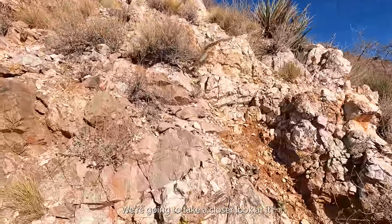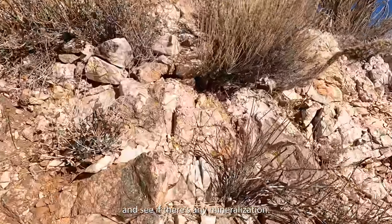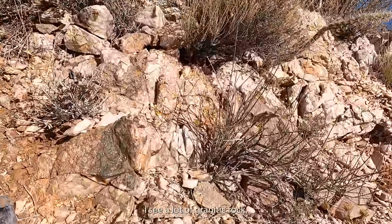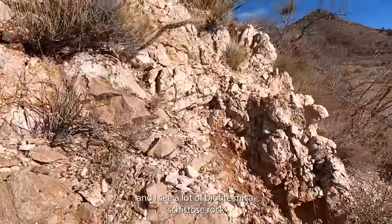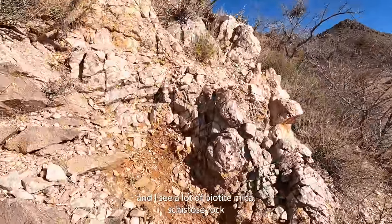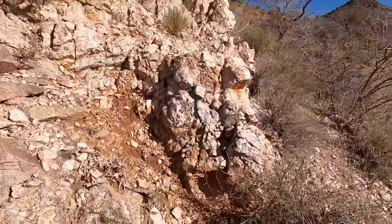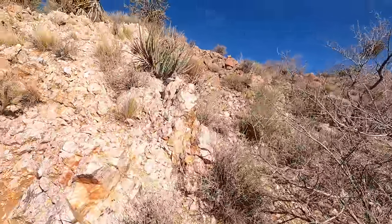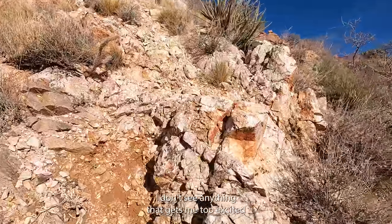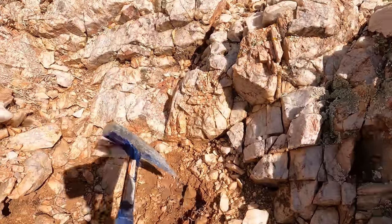All right, we're gonna take a closer look at it and see if there's any mineralization. I see a lot of granitic rock, and I see a lot of biotite mica, schistose rock. See that? That's granitic. I see a little bit of iron staining, but I don't see anything that gets me too excited. You can see where somebody's been digging right here.